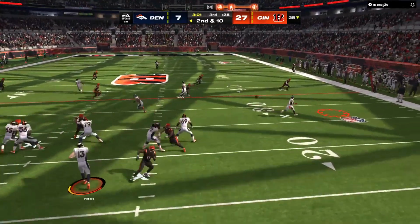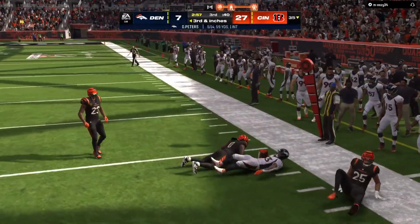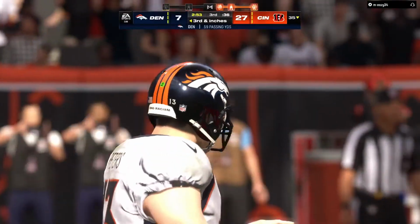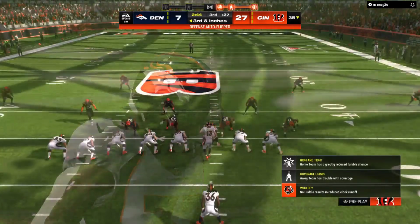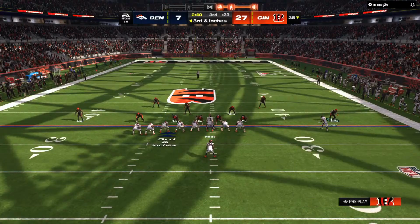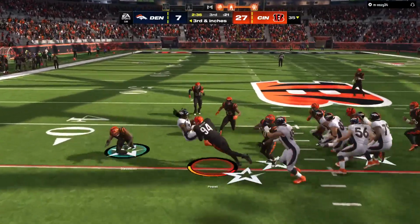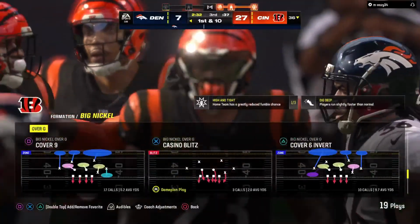Throwing again on 2nd and 10. Peters, throw right side, complete to Williams. And able to use his stiff arm for a little bit of leverage before he's taken down. A pretty good gain. 9 yards, and that leaves him just short, so it'll be 3rd and less than a yard. They run with Powell. And he's able to get the first before he's taken down at the 36.